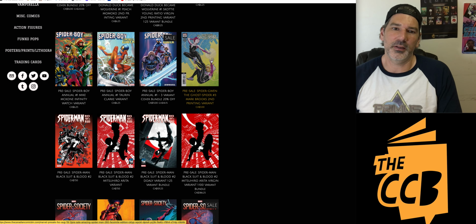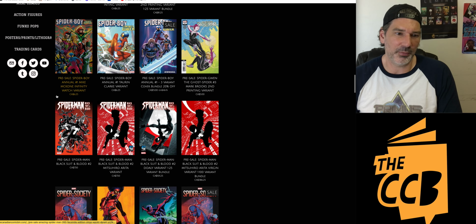Spider-Gwen, Ghost-Spider, number 3, second print. Number 2 was supposed to have a Mark Bagley second print, but I know we put an order in for it, and I'm looking on Penguin, and I don't see it listed. I'm wondering if it got canceled. Sometimes that happens with second prints.